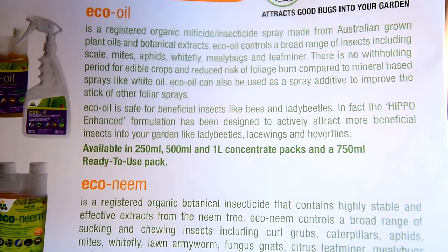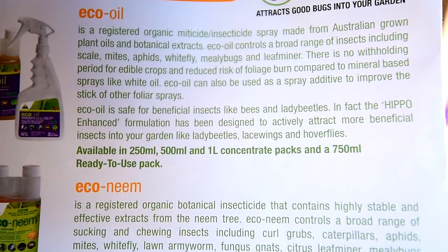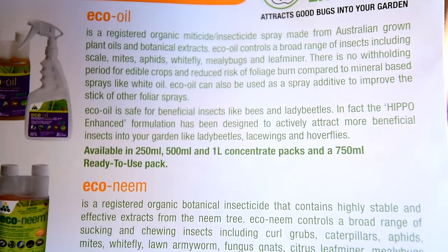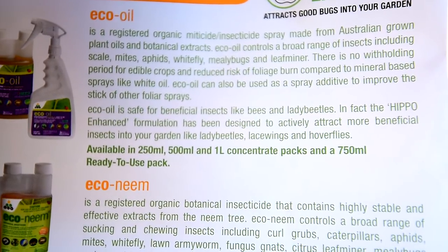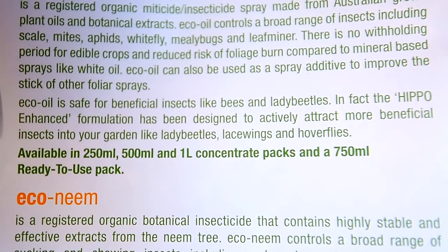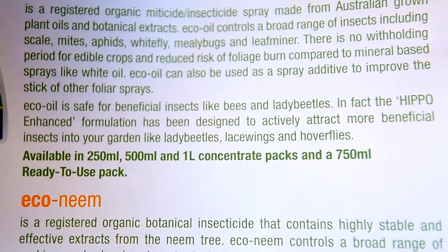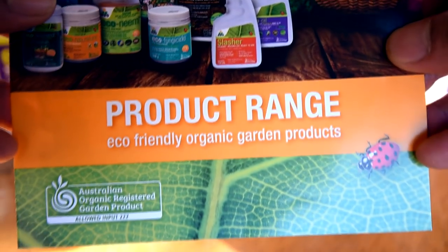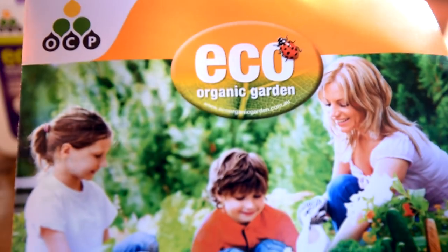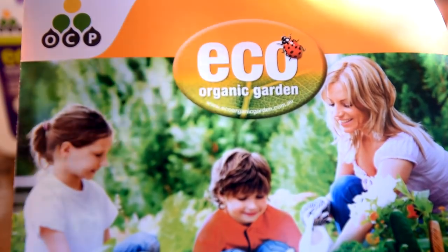Unlike the other products I've been using so far, this one's claimed to be perfectly safe for beneficial insects like bees, ladybirds, and lacewings. It even attracts them. It also claims having a reduced risk of foliage burn and no withholding period. It even goes as far as saying that it is safe to use on veggies and ornamentals, even to the extent that you can spray and eat on the same day. Check out their website for more details.